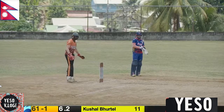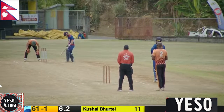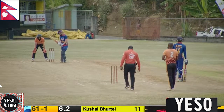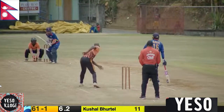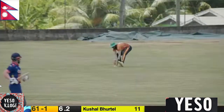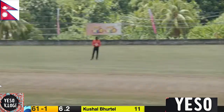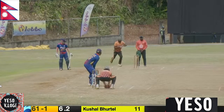So Bortil, who has been a spectator for some time, comes in to strike now. Just retaking his guard from umpire Byam. And he goes back, works it out to mid-wicket. He'll get a single. So he moves on to 12. And it's Anil, who is on 49, comes back into strike with a total 62 for 1.